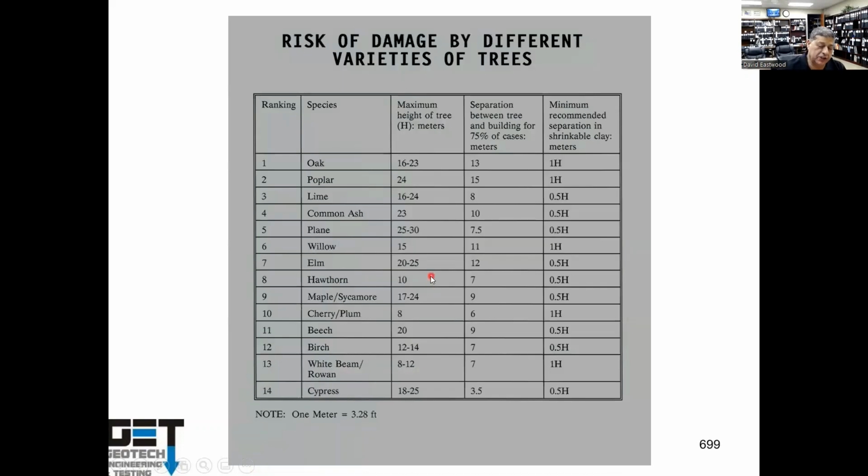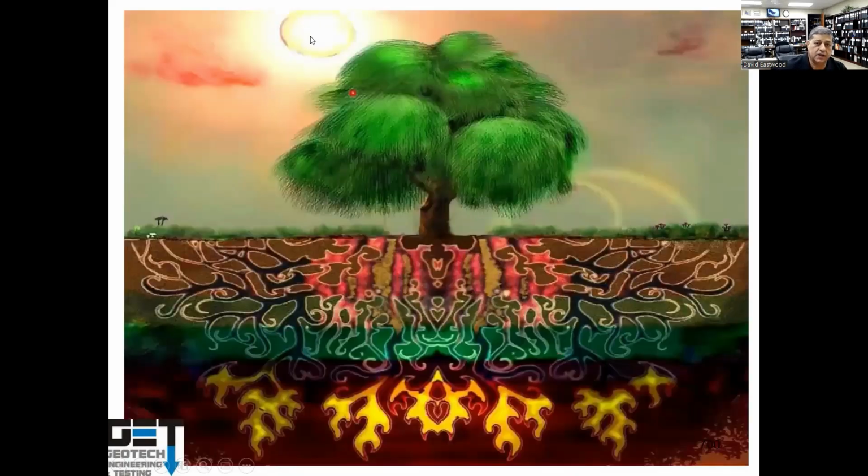So different tree species have different problems. If you want to have an oak tree, you've got to put it away from a building at least 20 feet, or 1H away from a building. Same with all the trees. You put them at least 20 feet away. Willow tree 1H, plane tree 0.5H, lime 0.5H, beech 0.5H, birch 0.5H. So this presentation indicates trees from hell.